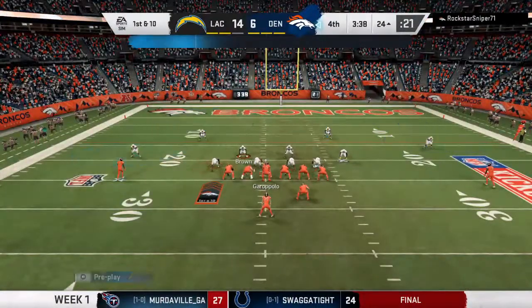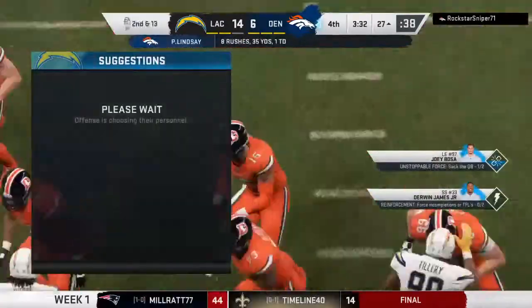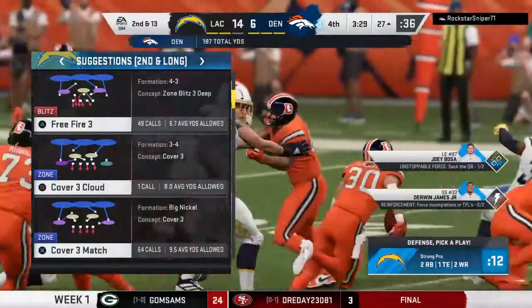Here's 1st and 10 just outside the red zone. Now it's Lindsey. And they take him down, losing yardage back at the 27. Different story this time around. We had that huge gain, followed by a sizable loss here.